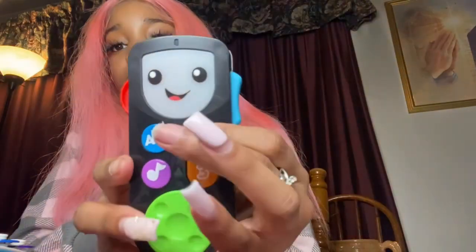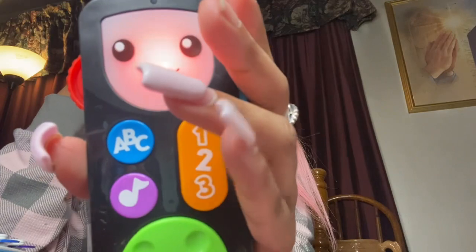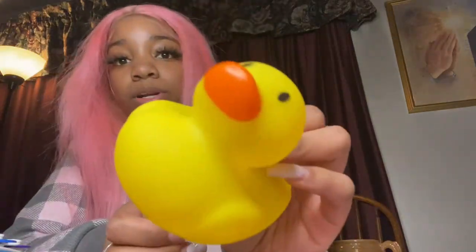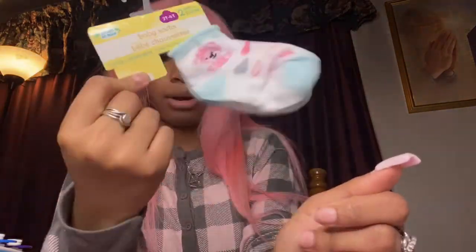She has this super cute remote. She has these cute little puppet toys. She has a rubber ducky. And it's heat sensitive. So if the water's too hot, it changes colors and lets you know that the water's too hot. I thought that was kind of cool. She has some more socks. She actually has on the other pair right now.